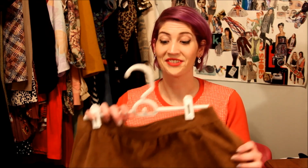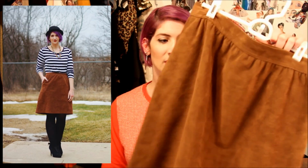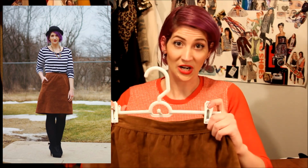If you read my blog, then you're probably really sick of seeing this skirt. It is like a cognac colored suede skirt, zipper up the back, a little bit of a slit. You can see it. I honestly didn't even think it was going to fit when I picked it up, and then I brought it home and I tried it on, and it was love at first wear. I didn't even know I needed it, and now I can't imagine my life without it.